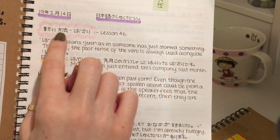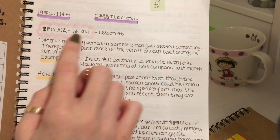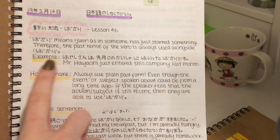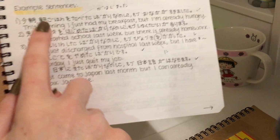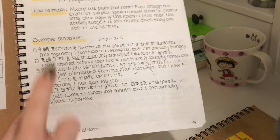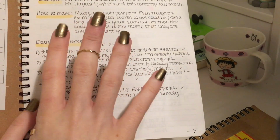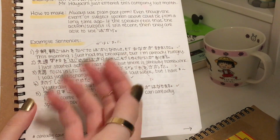So it says Japanese homework and new grammar bakari, and usually what I do first is I write an explanation of that grammar, examples, how to make it, and then example sentences, and I do 5. 1 verb, 1 adjective, 1 noun, and 1 random one, whatever I want.